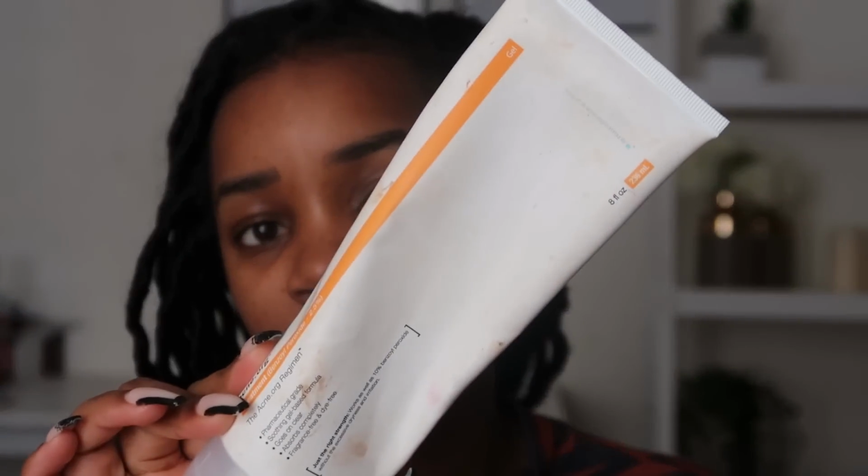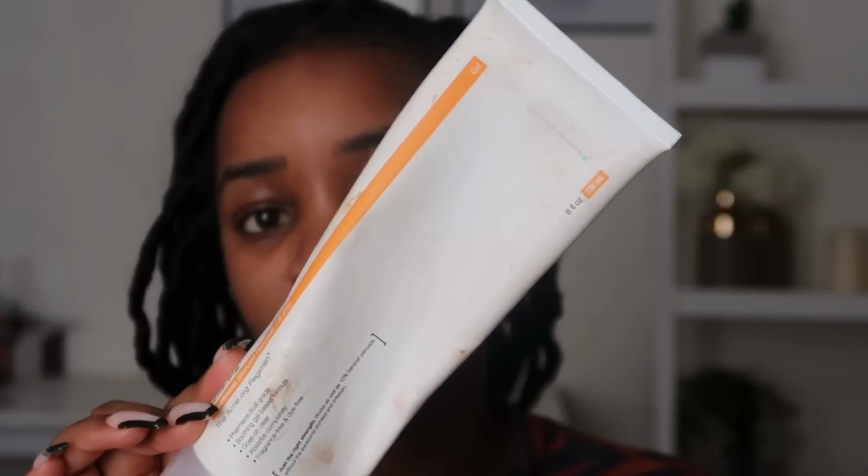I put that around my eyes because the treatment that I use, the benzoyl peroxide, tends to be a bit, I don't know if the word is drying, harsh. So I put the moisturizer around my eyes so that even when I put it on my face, it doesn't get anywhere near my eye area.